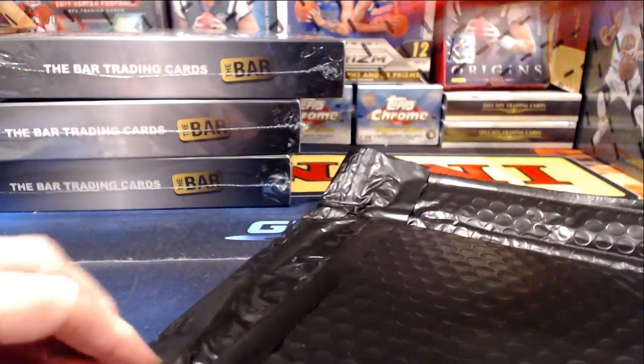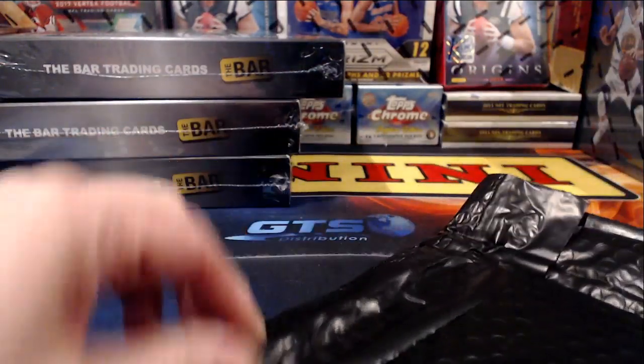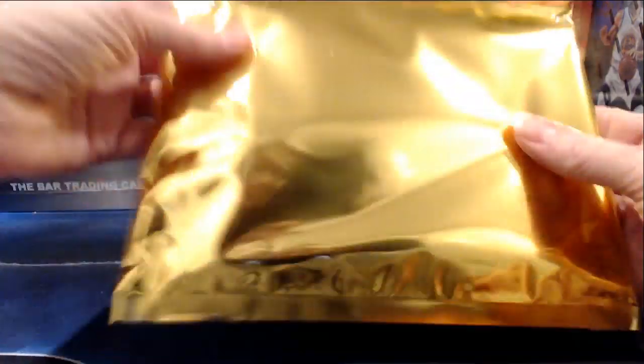Does the thing have a tear tab on it? Oh, no, I can't be that lucky, can I? Okay, that's all right. We'll get in there one way or another. It's going to be the hard way, I guess. Could have been the easy way if they had put a little tab on there. What in the heck? Oh, man. Come on, Super Break. Invest in the envelopes to have a tab. That's all I'm saying.